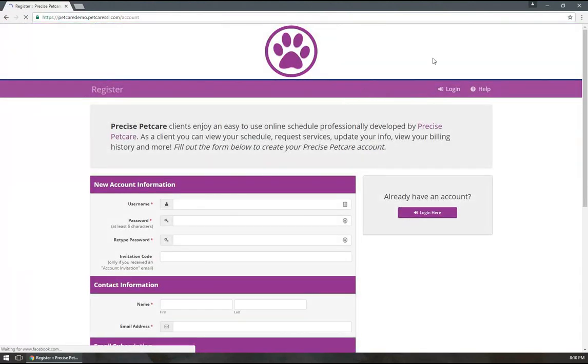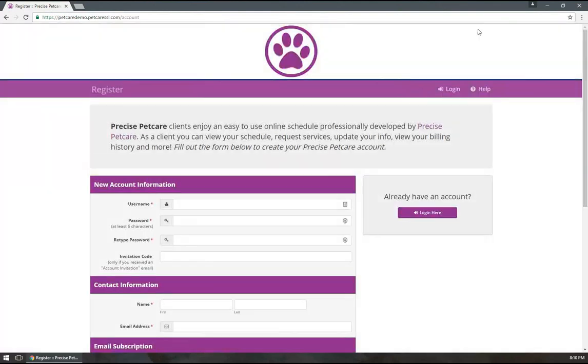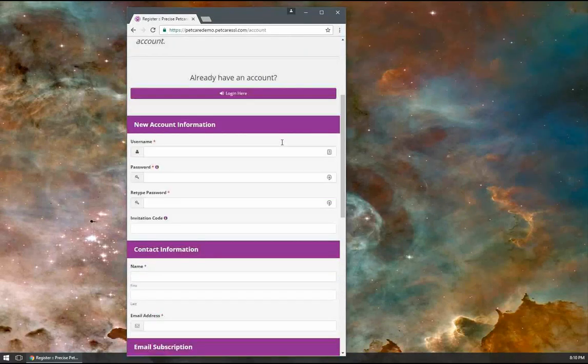And the new look of the registration page. You have a little pop-up login right here that people can access very quickly. And again, responsive.